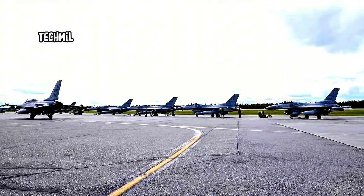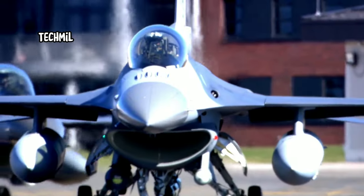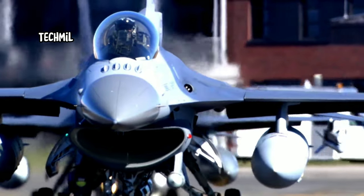The F-16 has been exported to many countries around the world and is used by many air forces, making it one of the most popular and successful fighter jets in history.